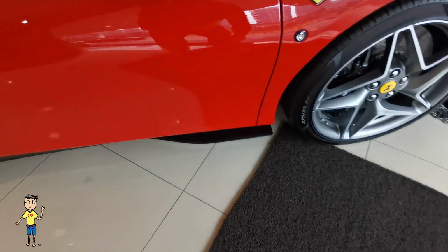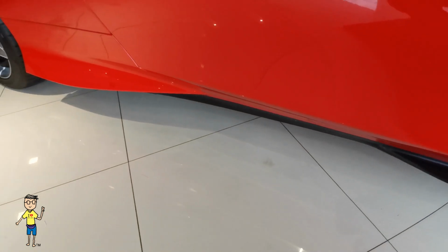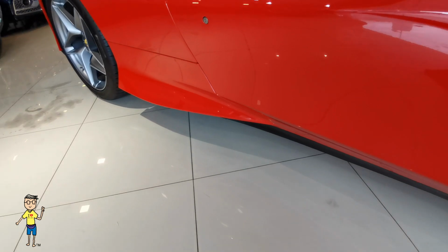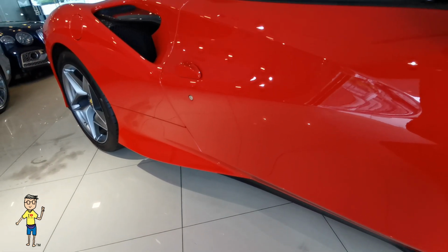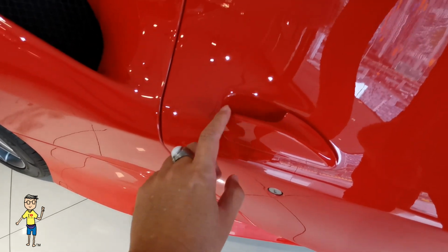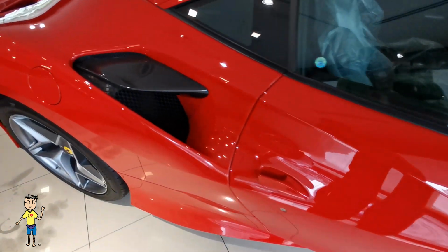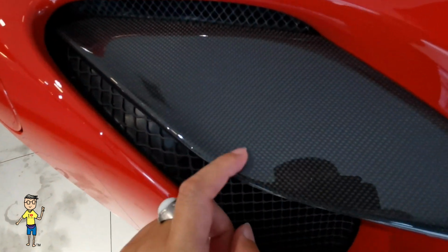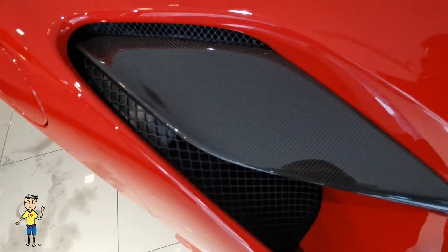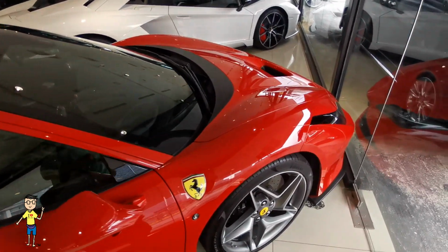Okay, tengok dia punya splitter. Fuyo, beautiful. Look at the splitter. Fuh, goes through the back. And then look at the wing. Very nice. Okay, even the door handles has been sculpted according to the wind. Oh, look at this. Pure real carbon fiber, boy. Jangan main-main. Carbon fiber. Inilah carbon fiber. Okay, sangat-sangat cantik. Very nice.